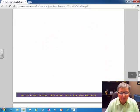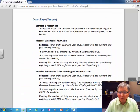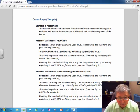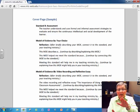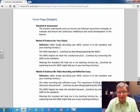And then as you continue through the guidelines, there is a sample cover page where you write the standard on the top. You type it. And then, of course, you will put both models of evidence and explain it on that one cover page. So it's always like this: cover page, model of evidence. Cover page, model of evidence. Cover page, model of evidence. And on that cover page, you speak to both of the models of evidence. Now, if that spills over onto the back of another sheet, that's okay.